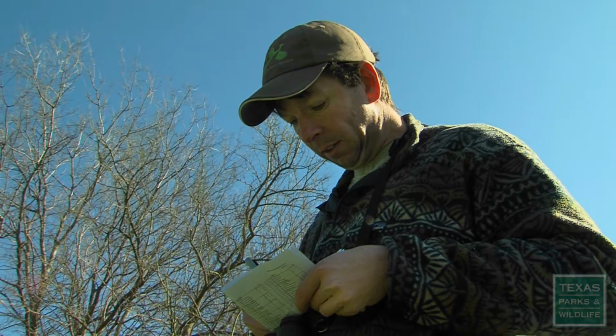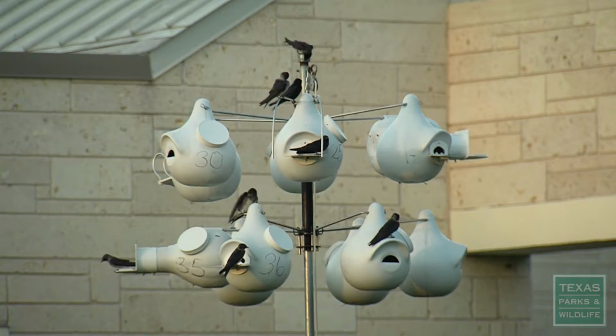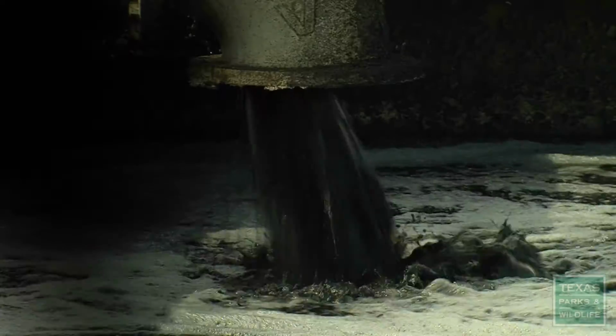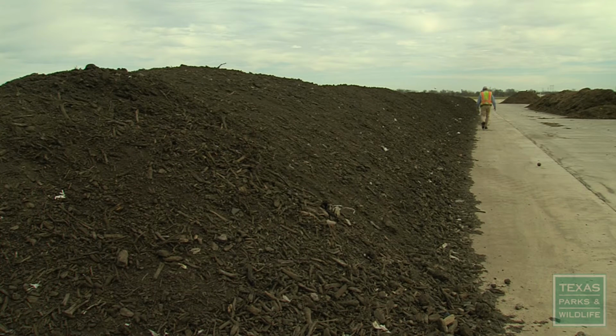Double-crested. The bird monitoring is just the beginning of the research here. The checklist for Hornsby Bend is over 360 species recorded over the years. Studies focus on ecology and urban sustainability. The sewage here doesn't go into a landfill, it gets recycled, and about 1 million gallons a day arrives here. The biosolids management plan ensures all that waste isn't wasted.